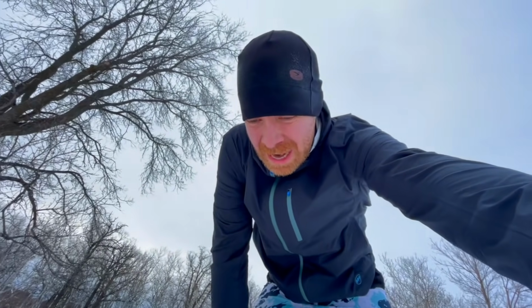Okay, last interval. I definitely pushed harder. Again, I have no idea where the time is. I haven't done timed specific pace intervals on this stuff in years because it's just so hard.